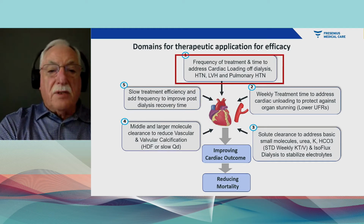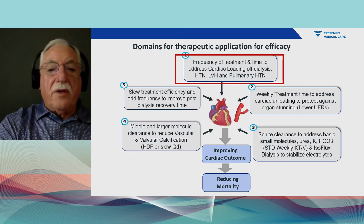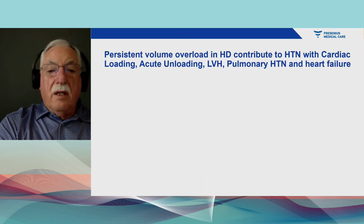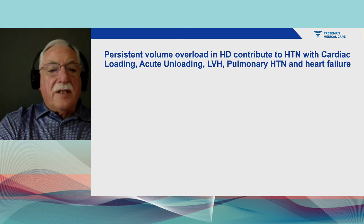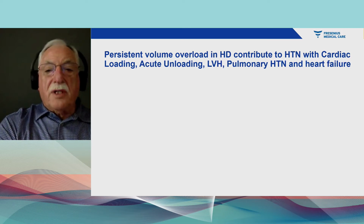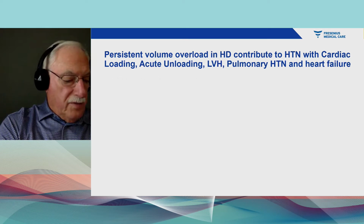So the mechanisms that you've just seen have 2 types of therapeutic interventions. We can either increase the frequency and time of treatments to deal with cardiac loading, and we can increase the number of times in a week. So to summarize at this point, persistent loading in hemodialysis contributes to hypertension, and cardiac loading and unloading have equally adverse effects.